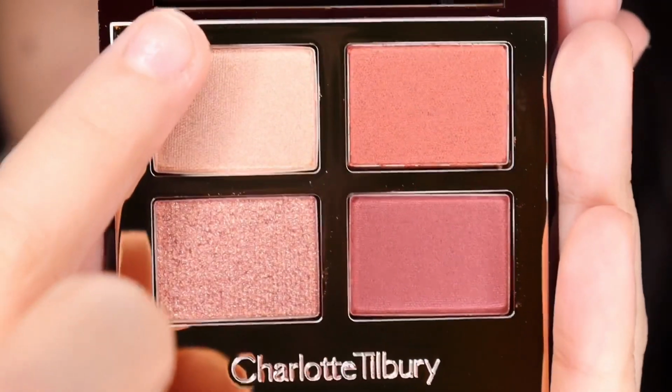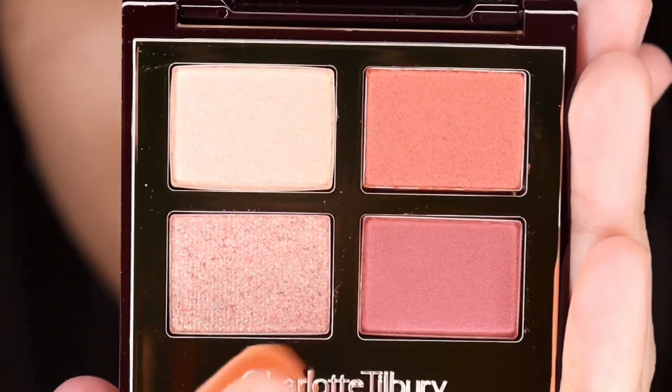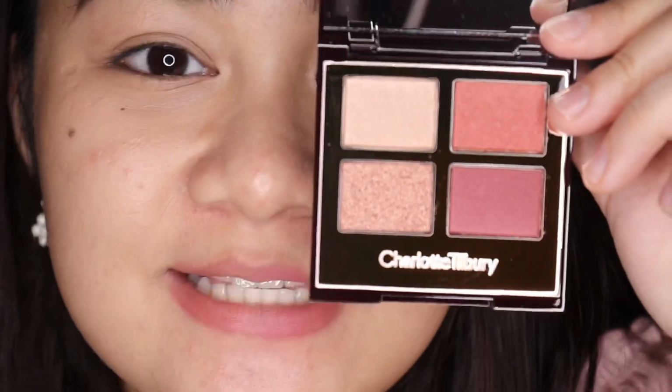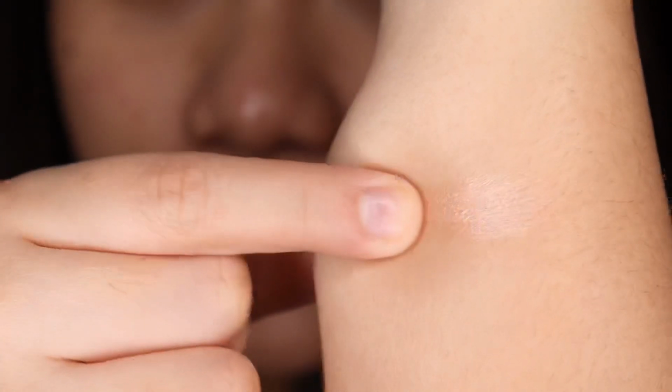So this is Prime, this is Enhance, this is Pop, and this is Smoke. So now before I start doing my eyes, let's do some swatches first. So I'll start here with Prime. So this is Prime. You can barely see her, but she's very pretty. And she is very smooth too.